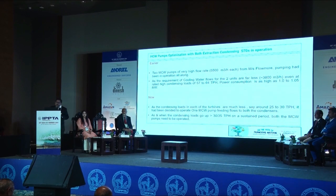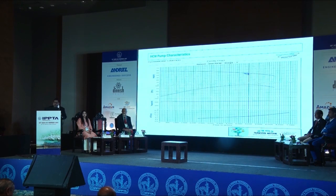Now, as the condensing loads in each of the turbines are much less, say around 25 to 30 TPH, it had been decided to operate one MCW pump feeding flows to both the condensers. As and when the condensing loads go up to 30 to 35 TPH over a sustained period, both the MCW pumps need to be operated. This is the pump curve, high rated 5,500 m³ per hour flow.